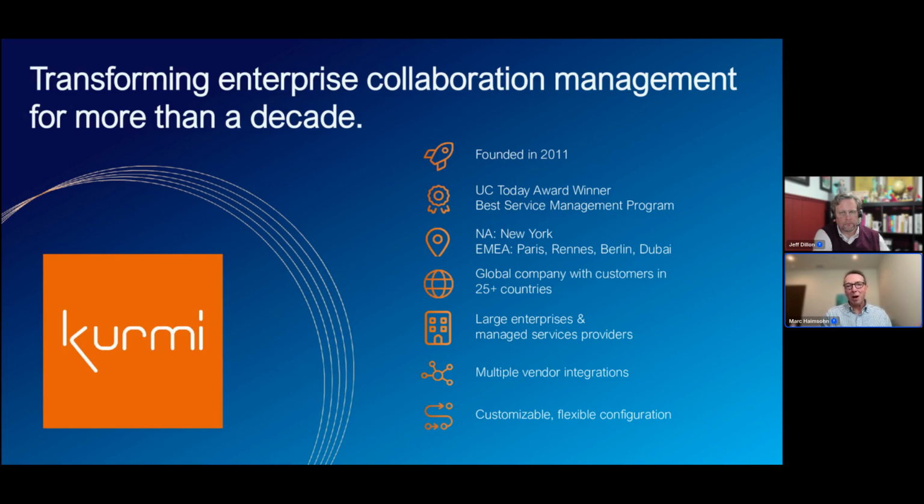Okay, so a little bit about Kurmi. We've been around for a while. Kurmi has been in this market automating what we call UC&C, or unified communications. That's inclusive of contact center today, but we've been doing this for over a decade, and it's a global company. So we've got offices around the world. We have a strong presence in the US. Today's focus will be more leaning towards what we're seeing in the US with regard to healthcare. But the reality is we support customers globally.